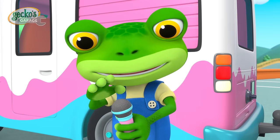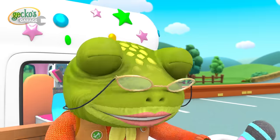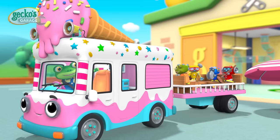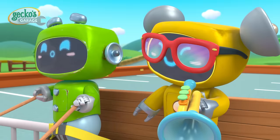Wire up the microphone straight to the speakers so Vicky's customers hear us and come and seek us. Now, Max, play your instruments loud and create a jingle to make Vicky proud. Ready, kids? One, two, three, hit it!